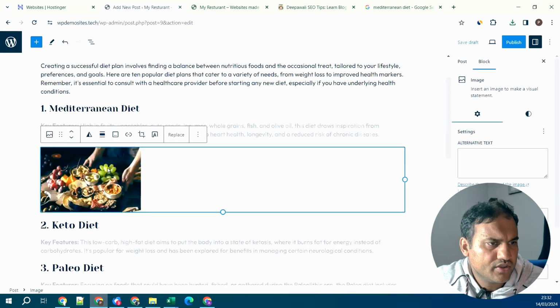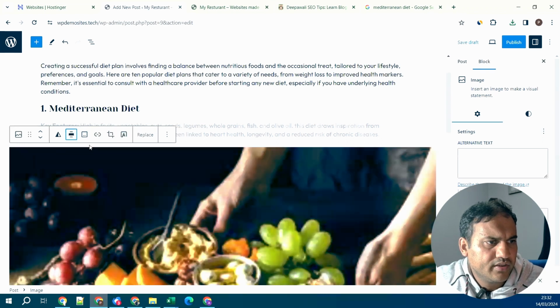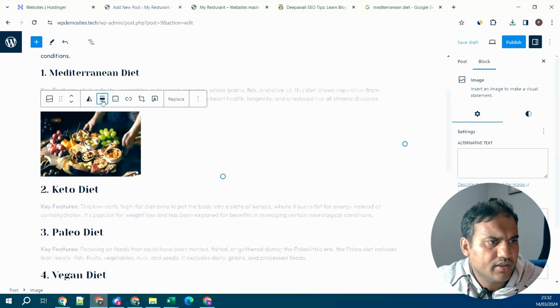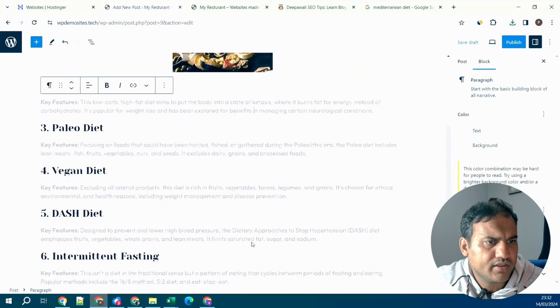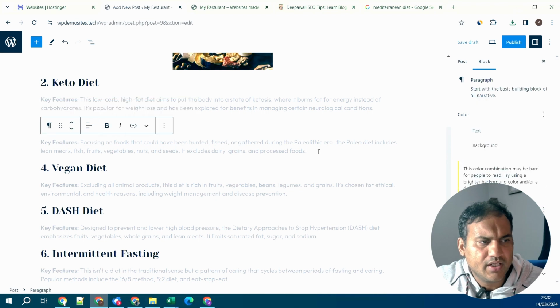Now you can change the size, you can move the image to say full width, but it's not a great quality photo, so it's none. And then you can align it to center, so it has moved to center. If you want to add more images, you can simply add them.